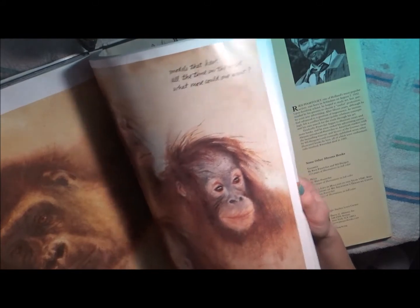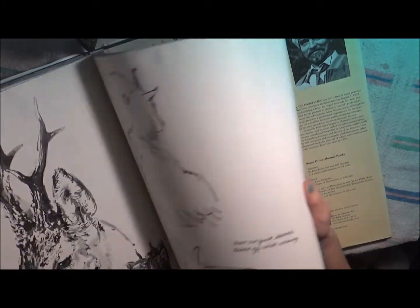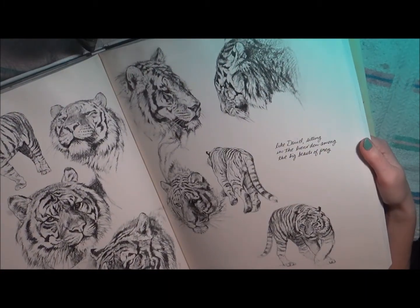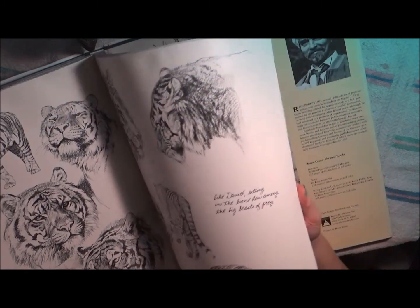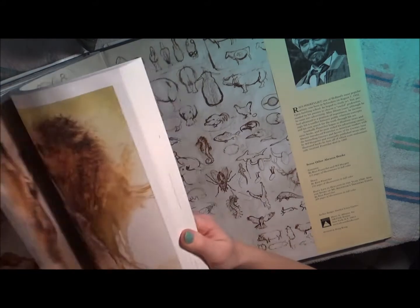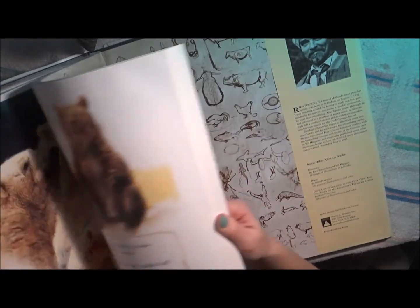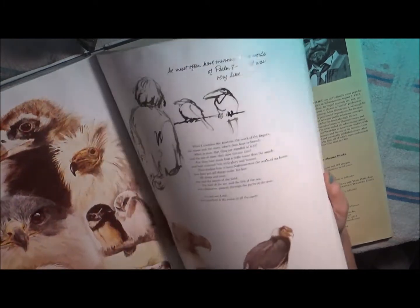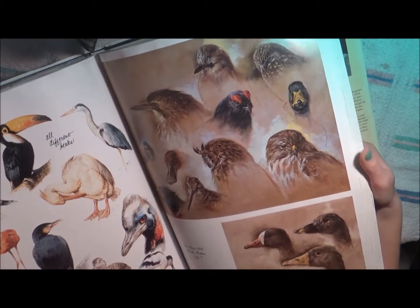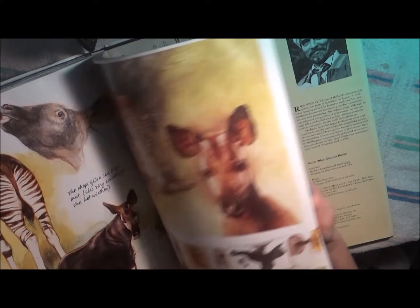Monkeys, big cats, tigers. I love tigers, and I loved them back then and I still love them, so. This book is amazing. So many illustrations. Alright, you guys, this book's amazing.